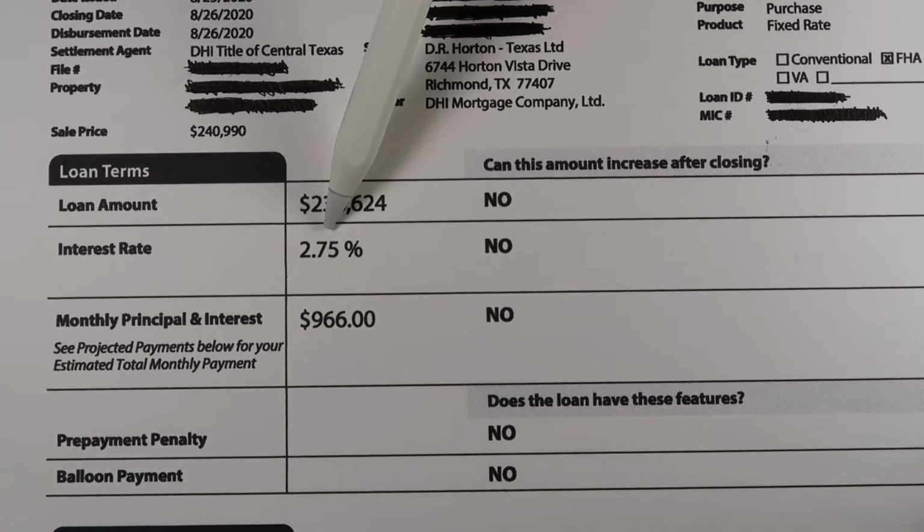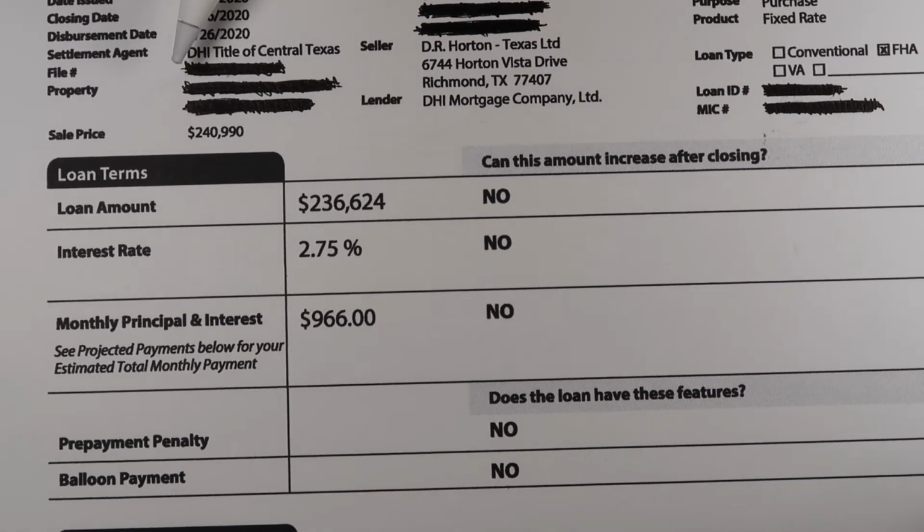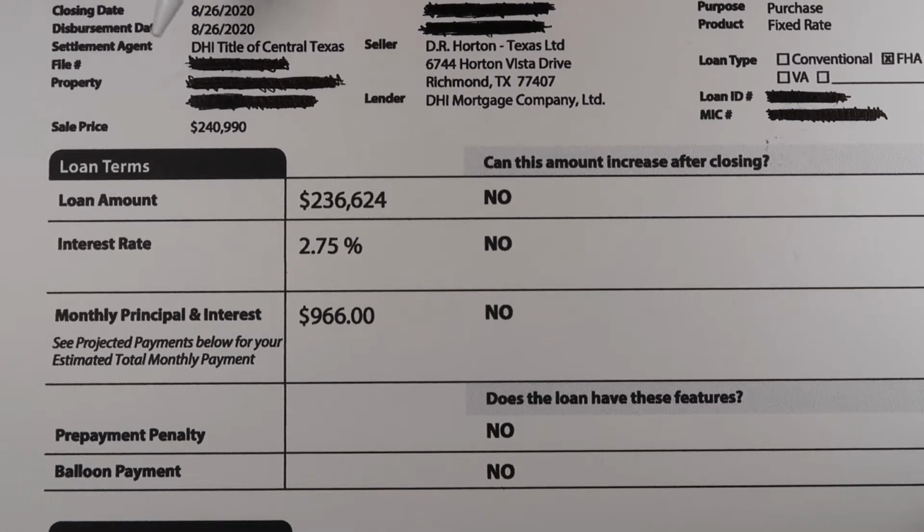It was 2.75%. So this was, remember, back in August 2020, when the interest rates were at an all-time low. I'm really not sure what the interest rates are right now, but if you're looking to buy a home, you might want to triple check what they are right now, because I don't think they're as low as this. Depending on the builder and all of that, they do go by the current interest rates, but they sometimes have lower ones than others.